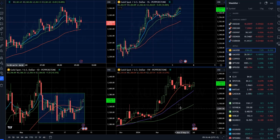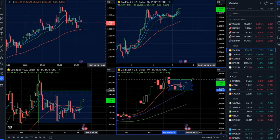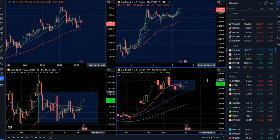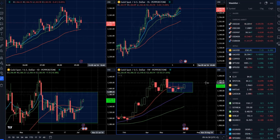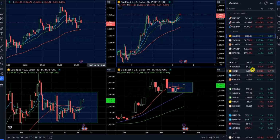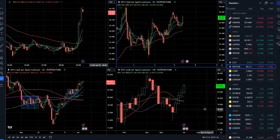On the gold market, we can see that the market is trading inside of this weekly consolidation. Still key resistance is the pin bar high 2,380, let's say the 2,390 mark. Only if we can break that and hold, we can see a potential retest of 2,450. If that's not the case, the market can still remain in this consolidation and trade back and forth. So I'm watching for the breakout of this consolidation to confirm a further directional move.